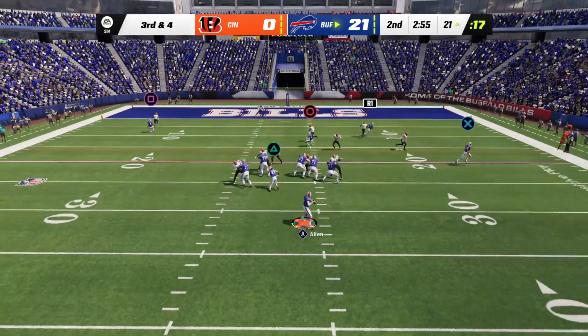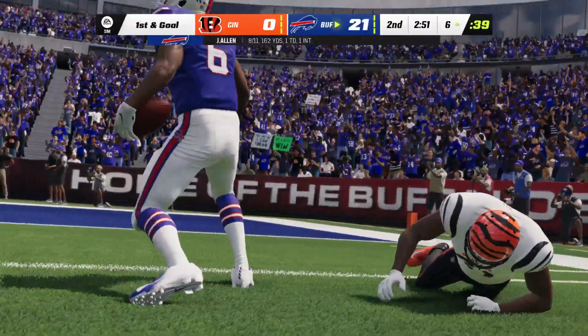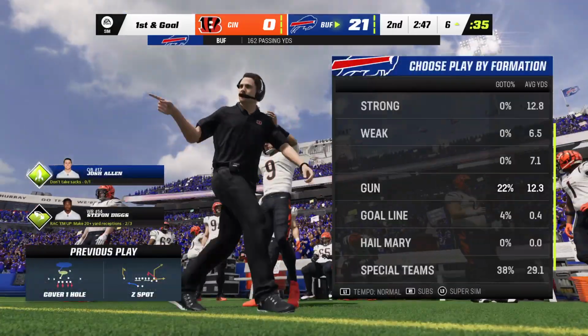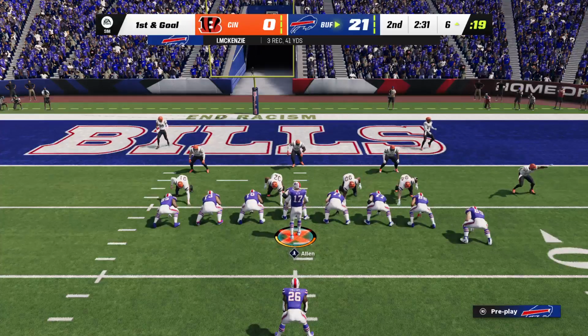Allen now looks to throw. And oh my goodness, what a catch at the 6. And they work this near the 5. He'll be stopped at the 6. They're able to convert on third down, and that sets up a 1st and goal.